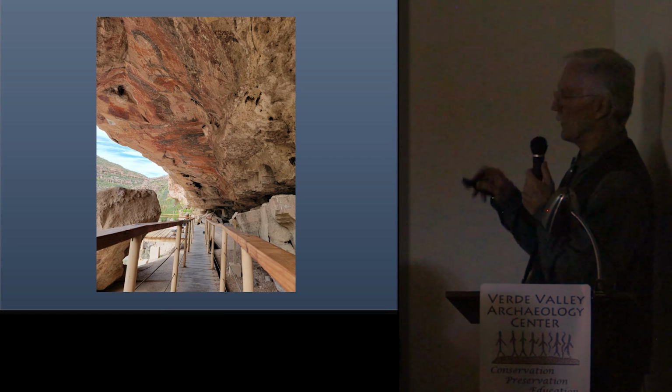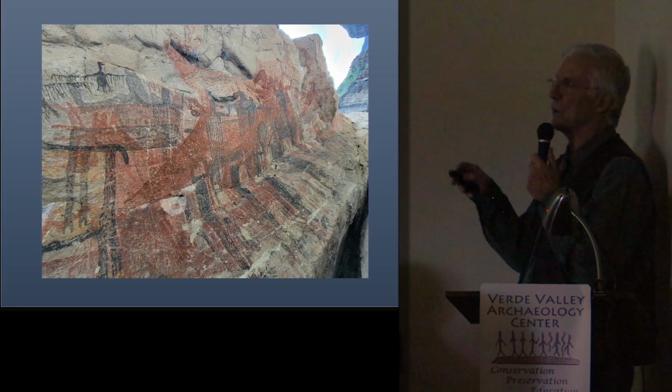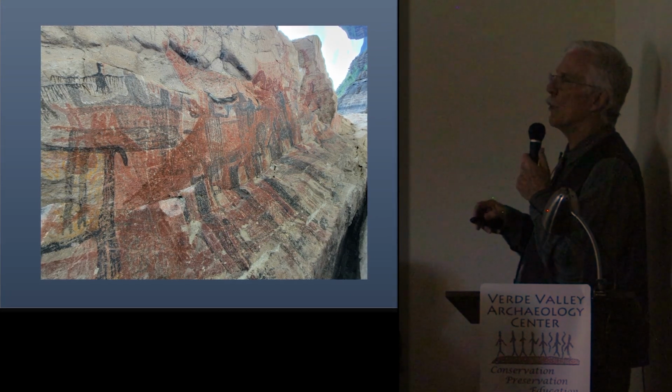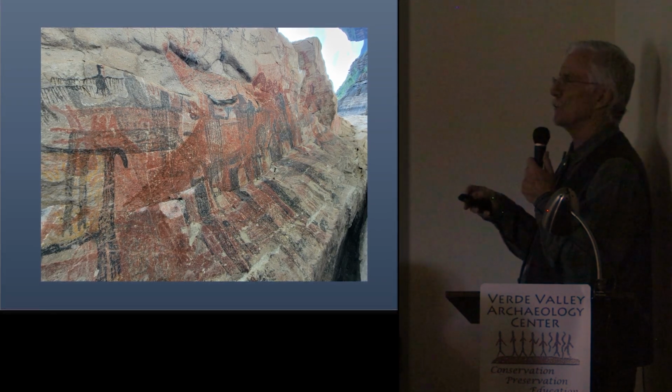So let's see what it's all about. This rock art site. Look at this. Oh, God, it's just unbelievable. And look at the birds there, yeah, but look at the size of the animals. And to me, there's motion in that picture. That's just really dynamic. I would not call that static.